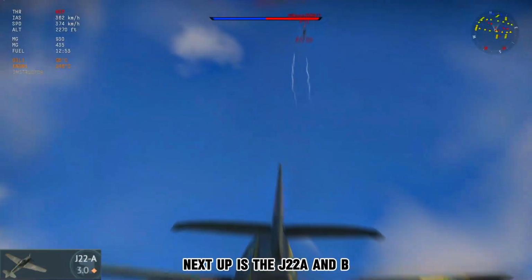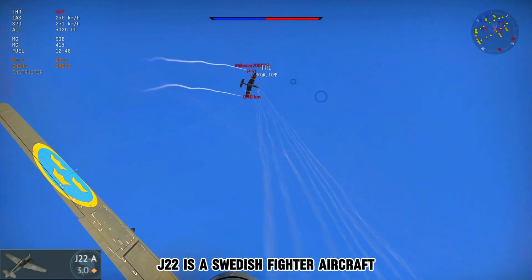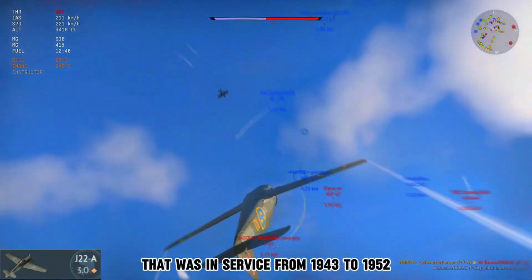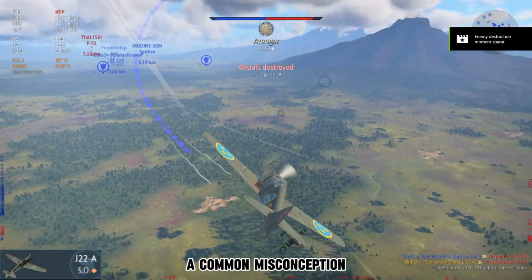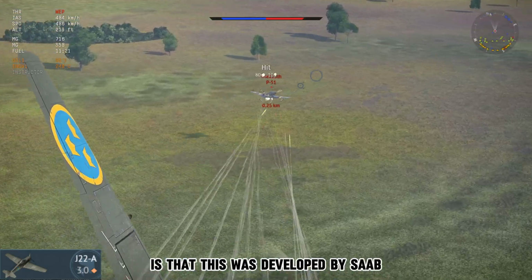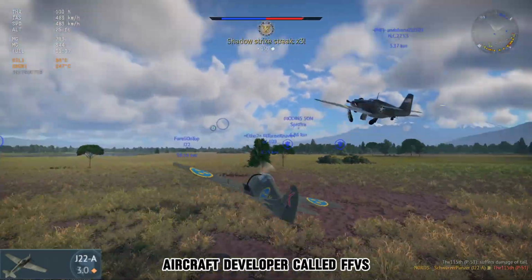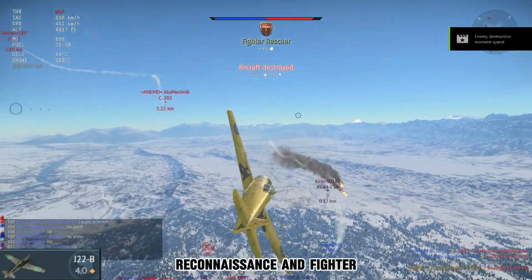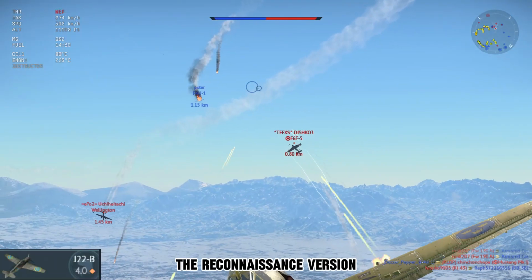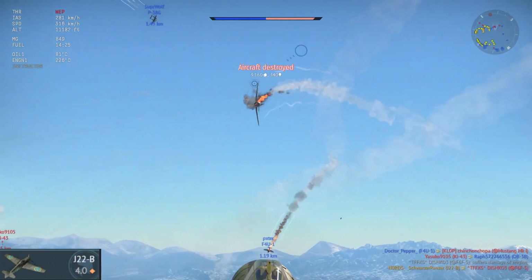Next up is the J22A and B. J22 is a Swedish fighter aircraft that was in service from 1943 to 1952. A common misconception is that this was developed by Saab, but it was actually developed by another Swedish aircraft developer called FFVS. It had two configurations, reconnaissance and fighter. The reconnaissance version had cameras mounted inside the fuselage.